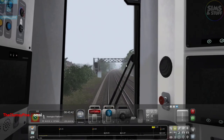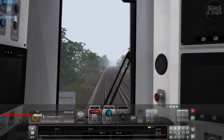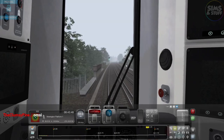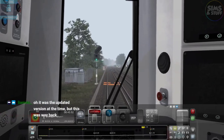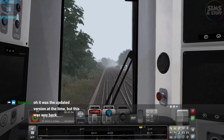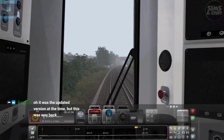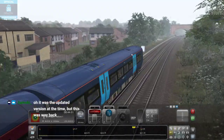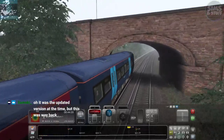Right, 3 miles to go to Newington. That's a binging noise. Okay, 2 miles. So yeah, we're finished with this scenario.